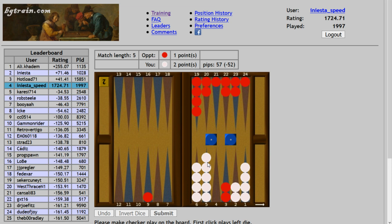Okay, so here is a double one. Always look at the score. It's a 5-point match, and we are 3 away, 4 away, and we're up 52 pips. That means the cube is given. Gammons win the match, which is nice, but it also shoots a little bit over target, since we only need 3 points to win.